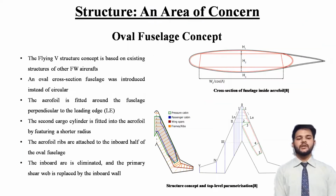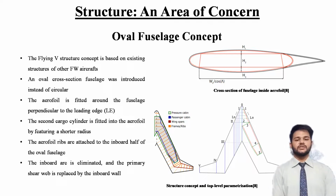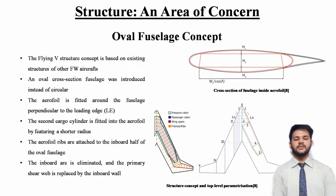Next is structure. The flying wing structure concept is based on the existing structure of other flying wing aircraft. An oval cross-section fuselage was introduced instead of a circular one. The aerofoil is fitted around the fuselage perpendicular to the leading edge. The second cargo cylinder is fitted into the airfoil by featuring a shorter radius. The aerofoil ribs are attached to the inboard half of the oval fuselage. The inboard arc is eliminated and the primary shear web is replaced by the inboard wall, as shown in the figure.